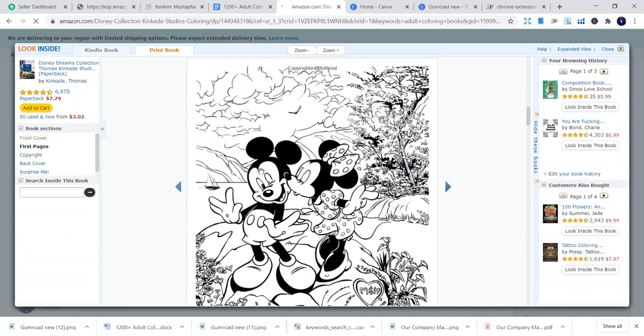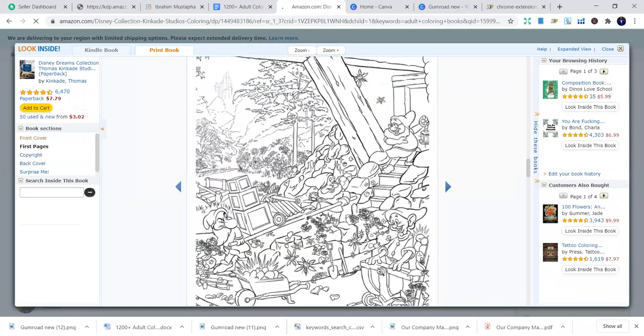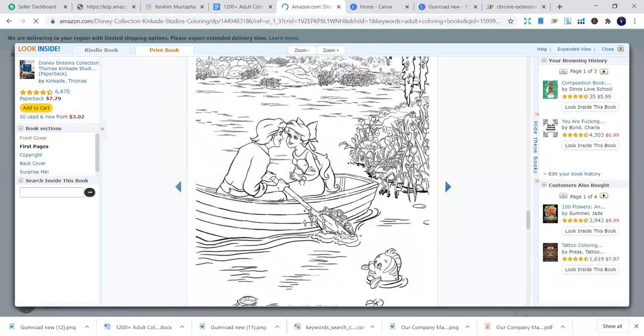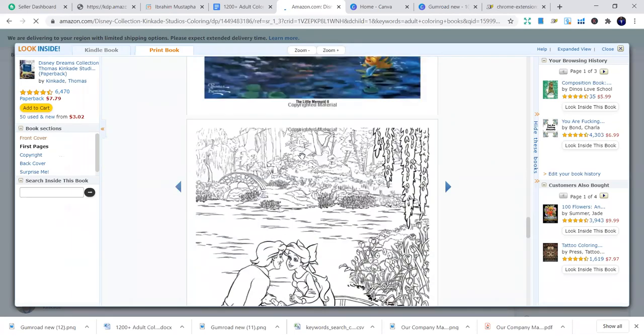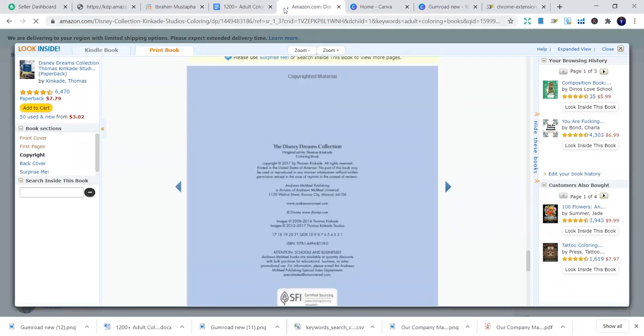Okay, so this is what they have. So these are the coloring pages, but they have images to back them up. And you can also just go to Pixabay to get these color pages, or you can even go on to Fiverr for someone to create coloring pages for you. So this is it.